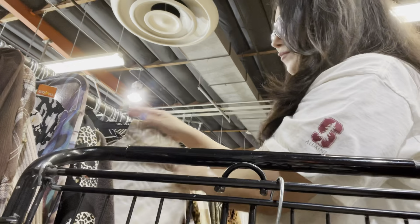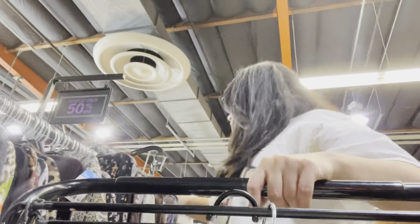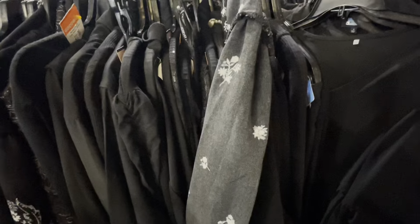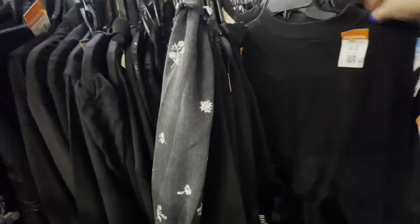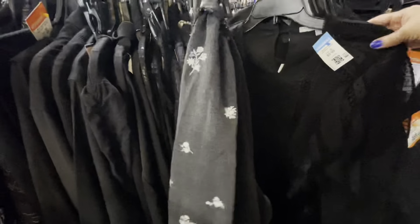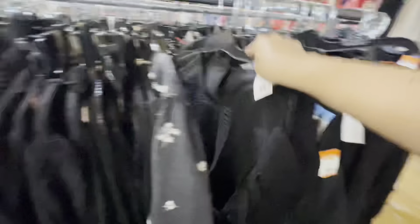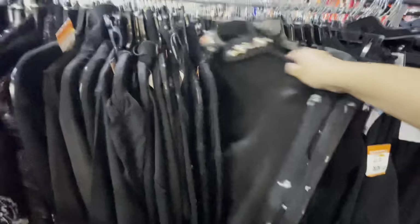That was a Shein, by the way. It was cute, but I was just showing you guys that it was unfortunately Shein. So this was very structured to me. It would have been good, but it was a little bit too big, unfortunately.